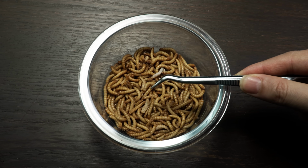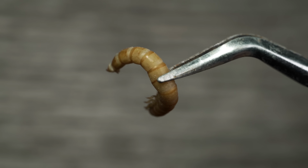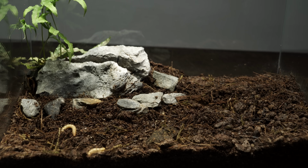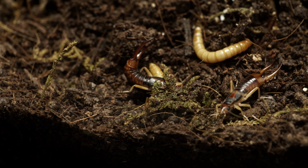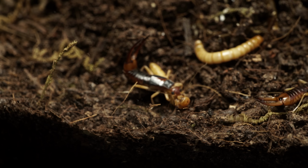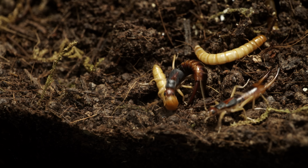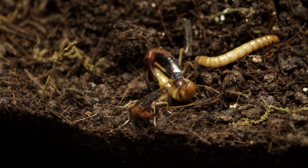Worried they might be hungry, I brought out the gourmet treats, mealworms. Packed with protein, these wriggly snacks are like energy bars for bugs. Tossed in a few mealworms and bam! Two earwigs came sniffing around in no time. These guys hit the jackpot, chowing down like there's no tomorrow.